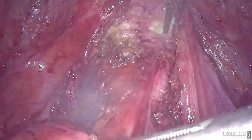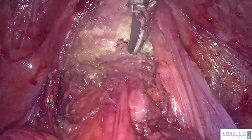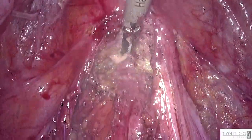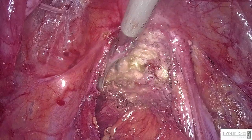Horace, the instrument you're using is harmonic. This tip, I think it's the first time. This is a new one, I mean, the tip of the harmonic. Yes, this is the new one. It is more expensive, and I think it is 150 euros more expensive.